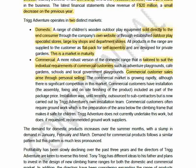The commercial market is growing rapidly. Okay, so compared to the domestic market, which is in maturity, we see that the commercial market is growing rapidly, although there is significant competition in this market.